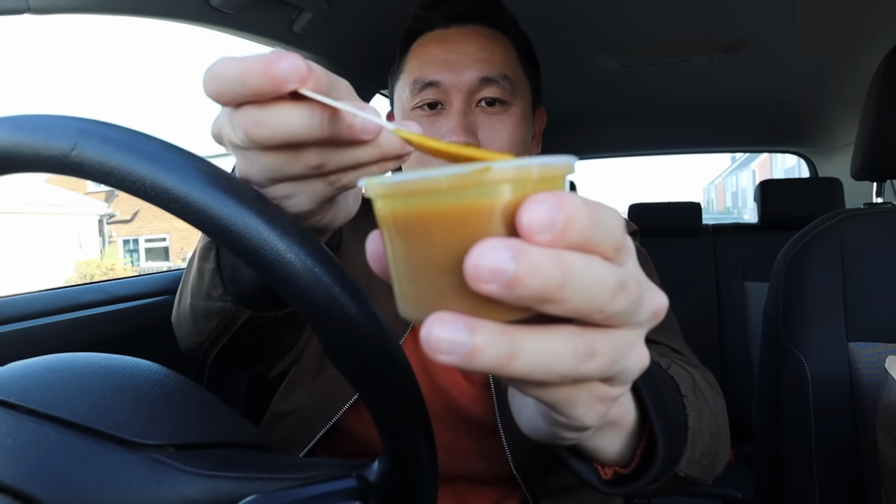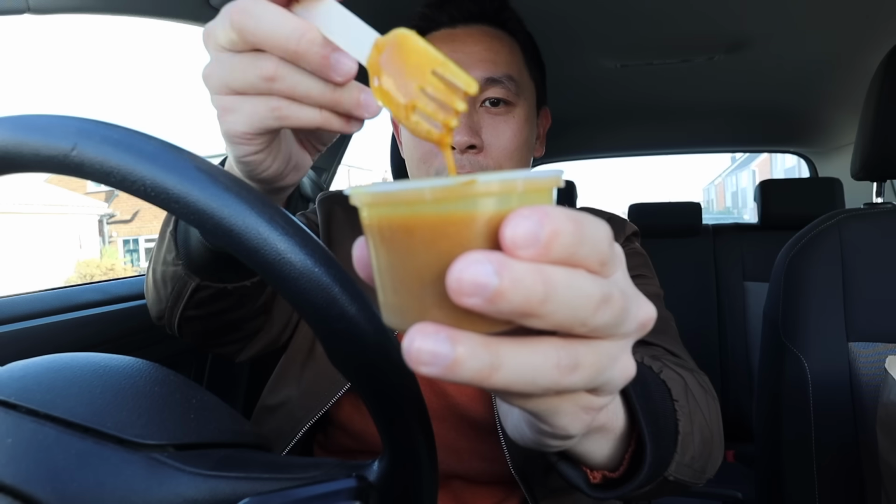Next up we have the curry sauce. Now this is a little bit runny, so let me show you there. It's quite a runny version. I normally like it a little bit thicker, but let's go for a taste of it.